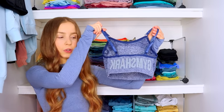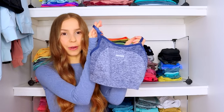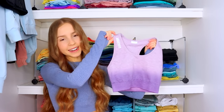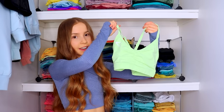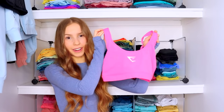And in the back of this sports bra it says Gymshark in light gray, and this is actually one of the items that's going to be going on sale, so you can get this for 30% off in the sale. I feel like this is the brightest purple sports bra I have, so I'm going to use this purple ombre sports bra for purple. I'm in love with these ruched v-neck sports bras, so this is what I'm going to use for green. And this is the sports bra I think I'm going to go with for pink.